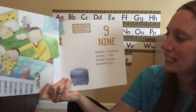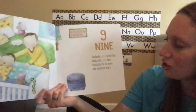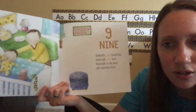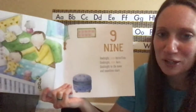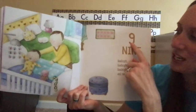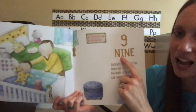9. Good night, 9 butterflies. Good night, 9 bars. Good night to the moon and countless stars. Bars, stars. Those are your rhyming words. All right, this is your number 9. And here's the word 9. Let's spell it. N-I-N-E.